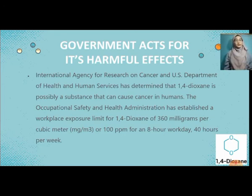In United States, International Agency for Research on Cancer and US Department of Health and Human Services has determined that 1,4-dioxane is possibly a substance that can cause cancer in humans. So, the Occupational Safety and Health Administration established a workplace exposure limit for 1,4-dioxane, which is 360 mg per cubic meter or 100 ppm for an 8-hour work day, 40 hours per week.